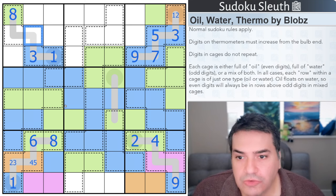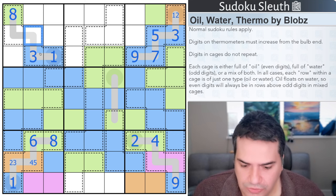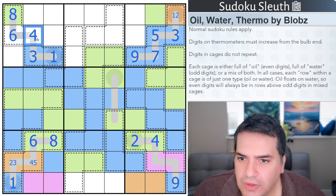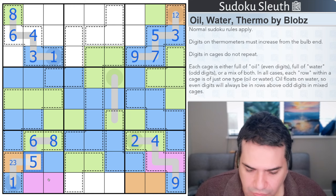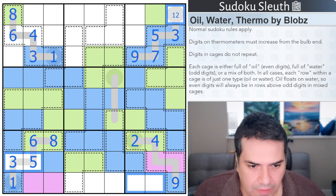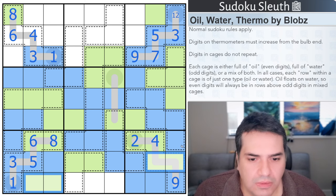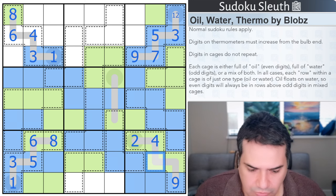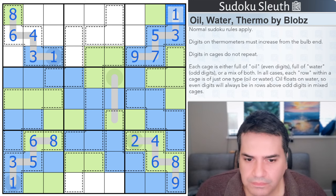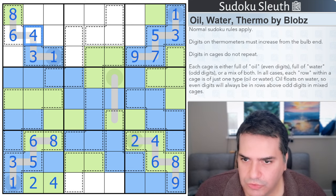This is either, well, it's not 5. If this is odd, this would be 5, 7, and it's not 5. So this is even. This is 4, 6. That 4 bounces back. That is 5 and 3. So orange is odd. Purple is even. And I can write in the rest. That's 6, 8. That's 1. That is 4 and 2 because of this 4.